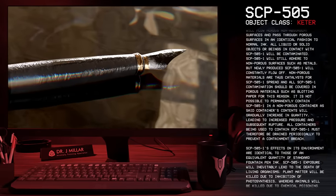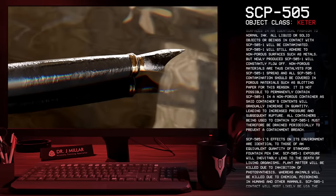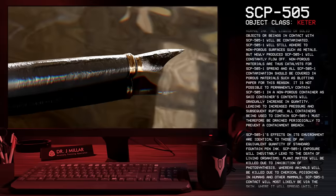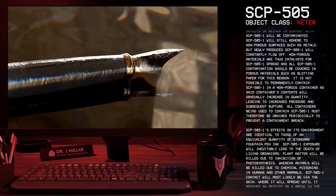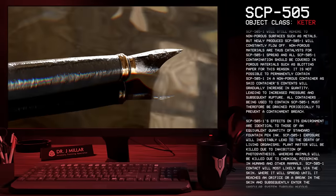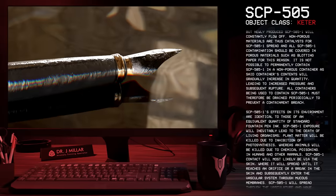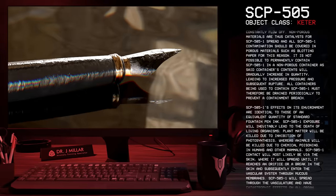It is not possible to permanently contain SCP-505-1 in a non-porous container, as said container's contents will gradually increase in quantity, leading to increased pressure and subsequent rupture. All containers being used to contain SCP-505-1 must therefore be drained periodically to prevent a containment breach.